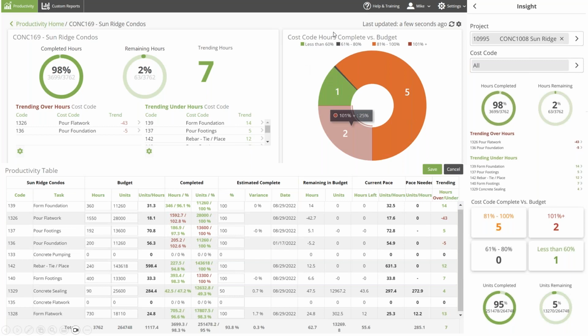Okay, so that is at the high level here of WorkMax. We've reviewed WorkMax time, WorkMax forms. We can review WorkMax assets if you'd like to in an additional demonstration. And we've touched briefly on WorkMax Insight.